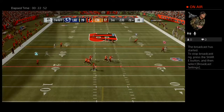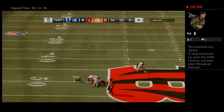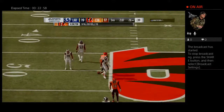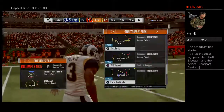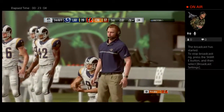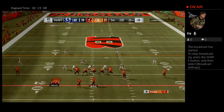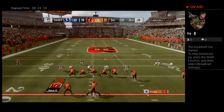2nd down, Dalton. That is incomplete. The beauty of being able to play a zone defense when you can sit back and see the ball coming out of the quarterback's hands, guess what? Creates a lot of confusion, kind of a muddle in the middle of the field where you can go make a play on the football.